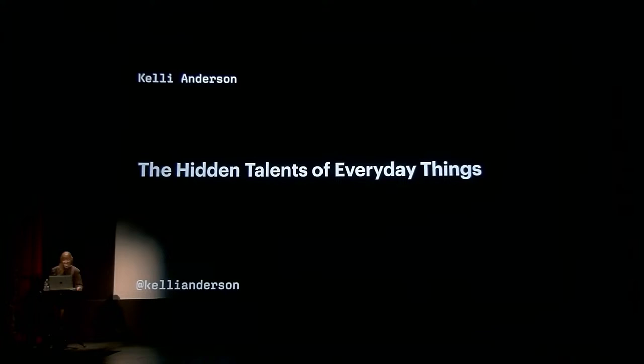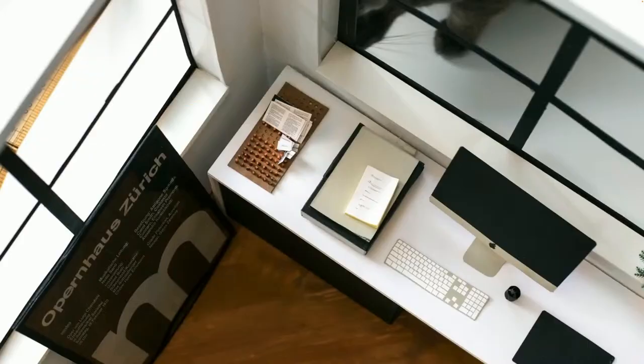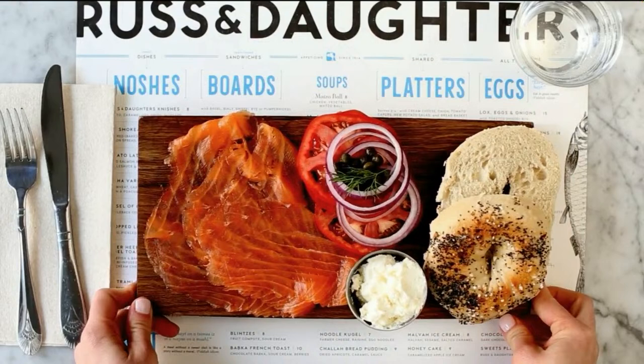So I'm coming to you today from Brooklyn, New York. This is an accurate representation of my apartment because I have two cats and they're, of course, the boss. So this is where I work. And I'm a graphic designer, pop-up book author, tinkerer, animator.